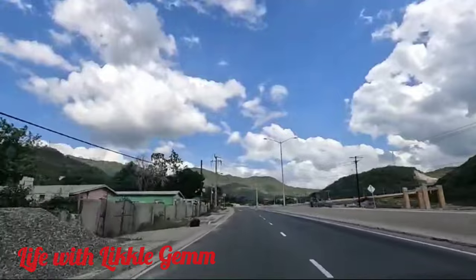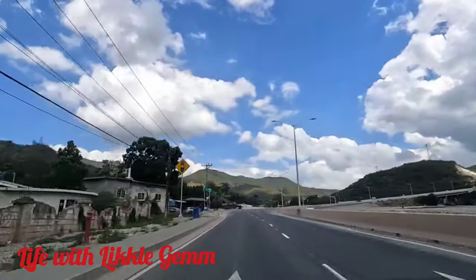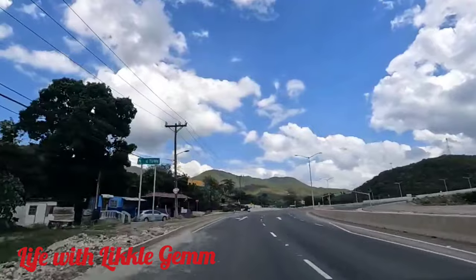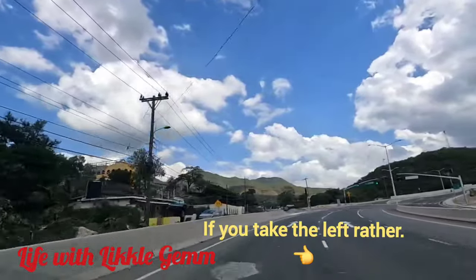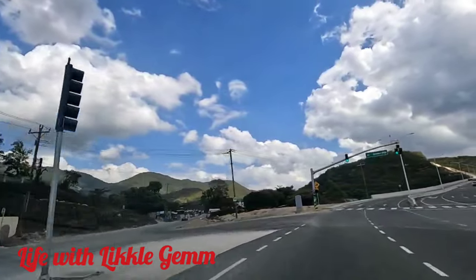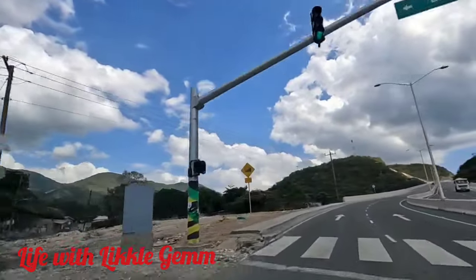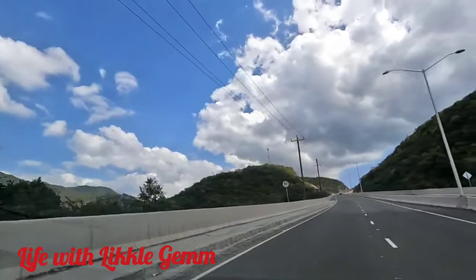So in this section of the video, guys, we are entering the Bull Bay leg of the highway to enter into St. Thomas. Now on the other side over to the left, if you had continued straight without coming on the highway, you would be on the regular road, which is now the bypass road, to take you to 10, 11 and 12 miles Bull Bay.